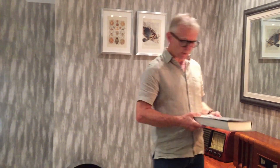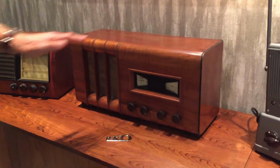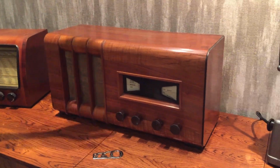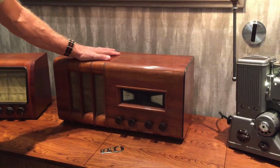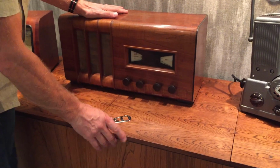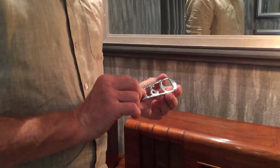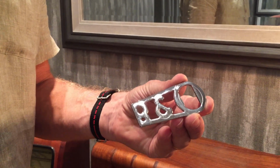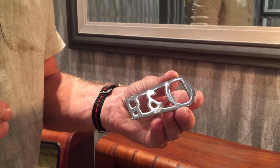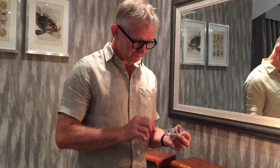So I'm just going to put that down now and look at one of my favourite radios. I have a lot of favourites, but I'm going to look at this. This is from 1937, and there are two products in this shop from 1937. One of them you know really well already: the bottle opener. The bottle opener was designed in 1937 and has been in production in various forms ever since.